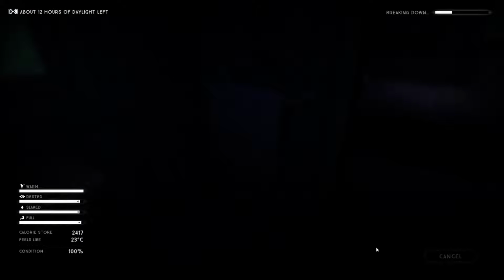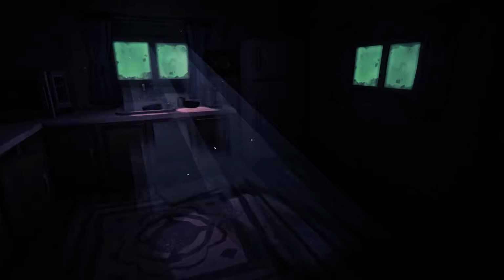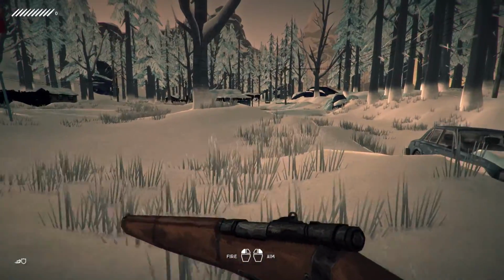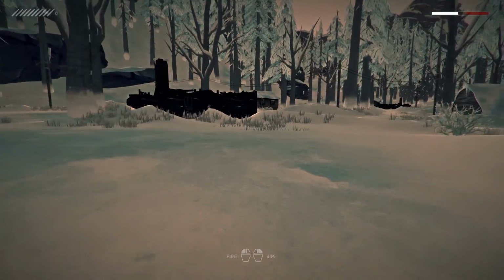Hey, might as well grab this. Did I? Yeah, I got everything in here. Alright. Let's get the hell out of here. Let's be smart this time. Let's go dump this stuff off on our way out. I think we're gonna head up to that cabin that's up the road.